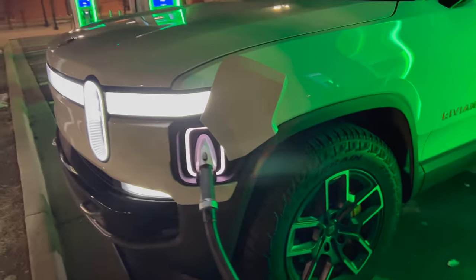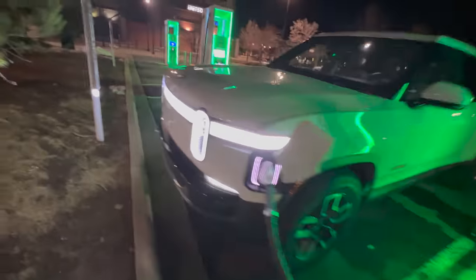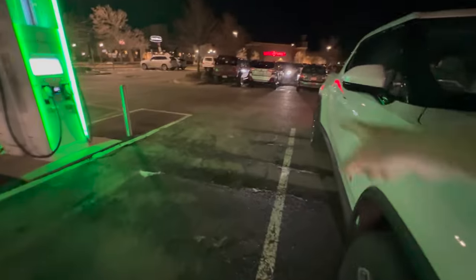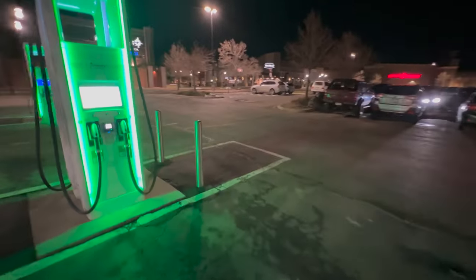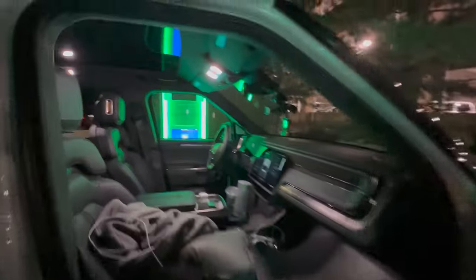This would suck if you have to tow, mostly because it's pretty tight to get the Rivian in here. And if you look over here, the spots aren't huge. If you do have a trailer, you'd be blocking this whole area. Anyway, let's take a look at our charging rate and see how this thing is doing. I hear cable cooling kicking on the charger.